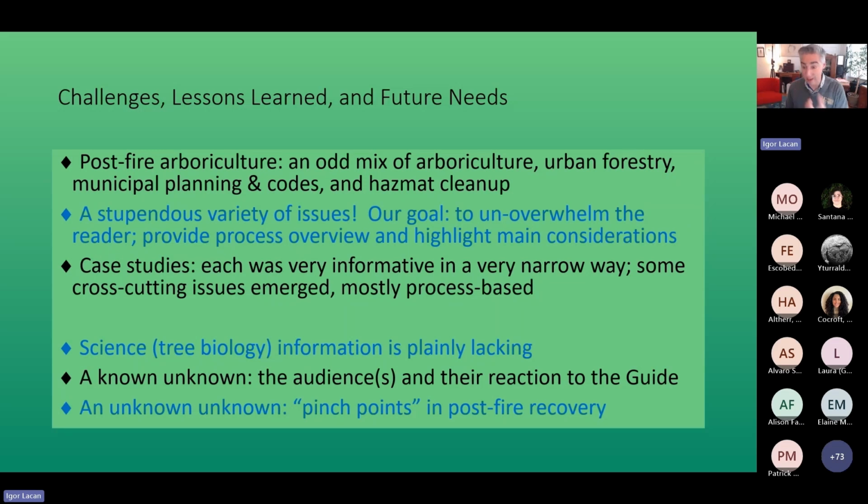And I think Tara highlighted very nicely some of the pieces that were missed in some of these very large fires. The case studies were very informative, but it was interesting in that they were informative in very specific ways. In other words, we learned something specific and something a little bit different in each case study. Yes, there were some cross-cutting issues that came up, and we incorporated them in the guide. But I think if we continue to look at case studies, we will see issues and concepts that we have not yet seen. So again, work in progress. Each fire is a little bit different.